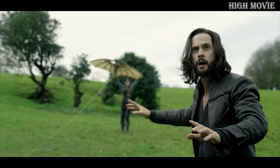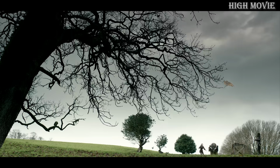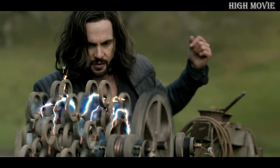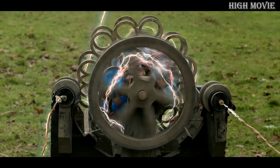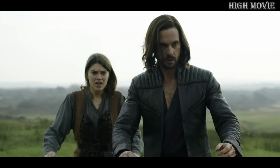Seeing dark clouds gathering overhead, Da Vinci immediately instructs Sophia to fly the kite. As he turns the gears, a massive burst of electric arcs erupts from the coils. Clearly, this electricity comes from the lightning in the clouds, conducted down through the kite string. The increasingly powerful electric field makes all of Da Vinci's hair stand on end.